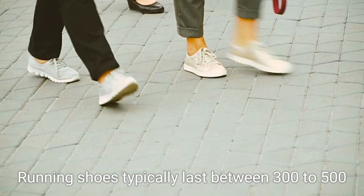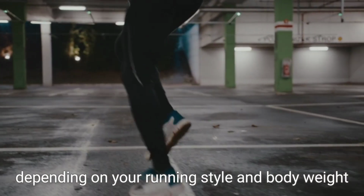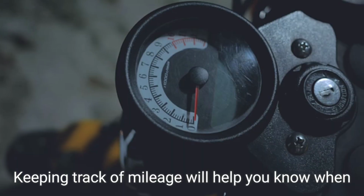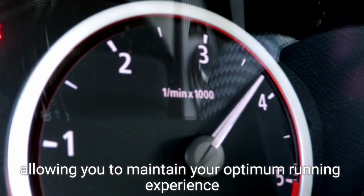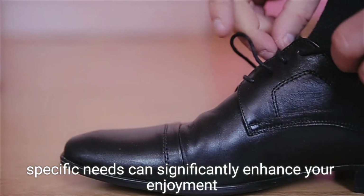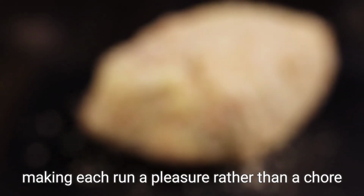Running shoes typically last between 300 to 500 miles, depending on your running style and body weight. Over time, the cushioning and support can diminish, increasing the risk of injury. Keeping track of mileage will help you know when it's time for a new pair, allowing you to maintain your optimum running experience. Choosing the best running shoes tailored to your specific needs can significantly enhance your enjoyment and performance, making each run a pleasure rather than a chore.